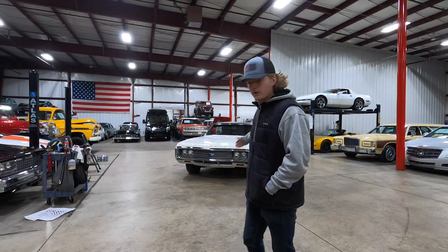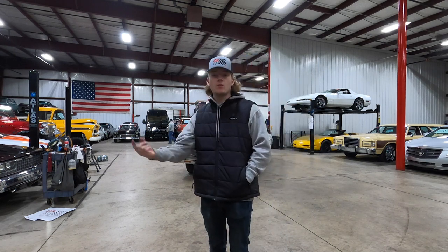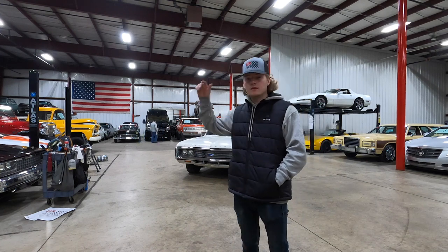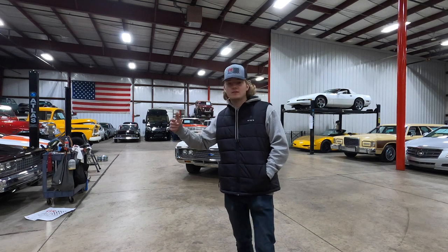Today, I have the pleasure of showing you this 1969 Chevy Impala. First off, we're going to give you guys a nice little walk-around video. That way, you can get a good look for the car, see what it looks like, stuff like that. Then we're going to pull it up on the lift, show you the underside so you can see the suspension, frame, exhaust, stuff like that.